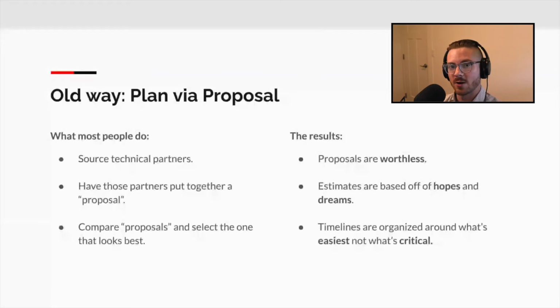Estimates in proposals are typically based off of hopes and dreams. What I mean by that is that think about who is doing this estimate. If you've gone to a freelancer or a development studio, an agency, estimates, if they're going to be valuable, need to be done by a technical professional, preferably the technical professional who's going to actually do the work. If you're an agency, your highest cost employee and the one that you get the most money for billing out is the developer. It's the kind of person that you need doing an estimate.